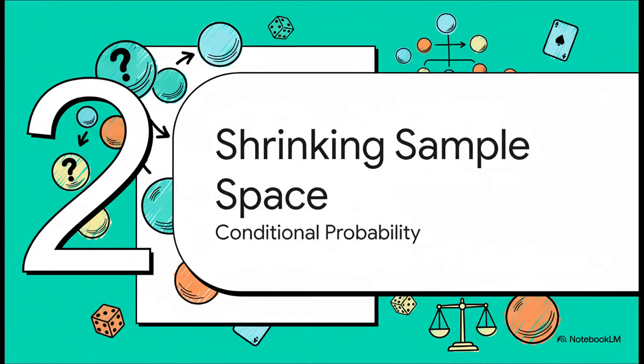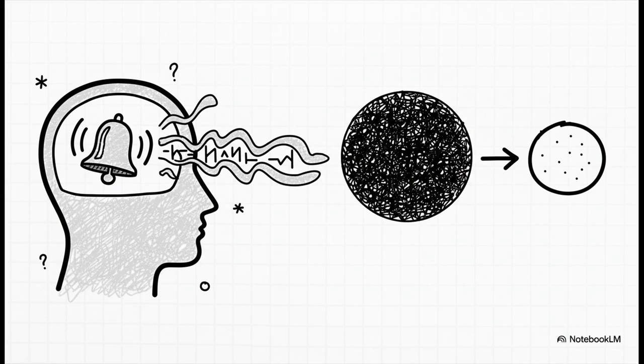All right, let's move on to our next big idea, shrinking the sample space. This is all about how a single piece of new information can literally change the entire world of possibilities. Whenever you're reading a probability problem, I want you to look for these signal words, phrases like "given that" or "if it is known that." When you see those, a little alarm bell should go off in your head. Ding, ding, ding. That's your clue that you're dealing with conditional probability, and the universe of outcomes you're thinking about is about to get a lot smaller.